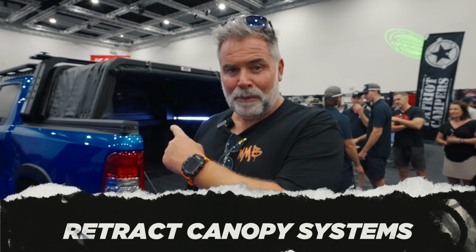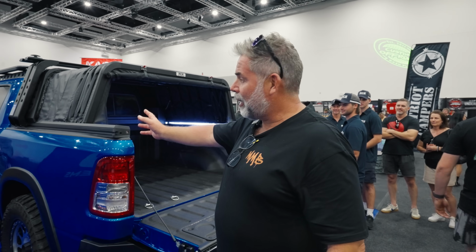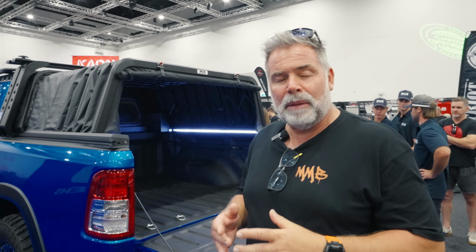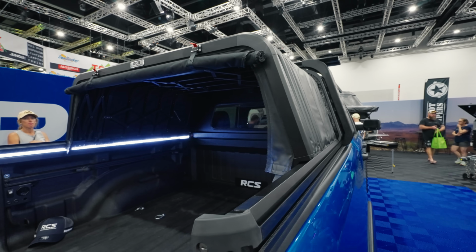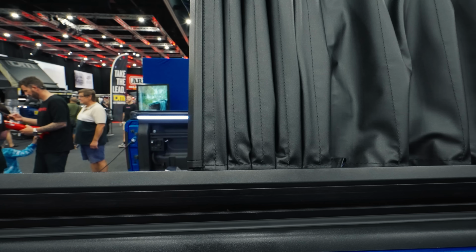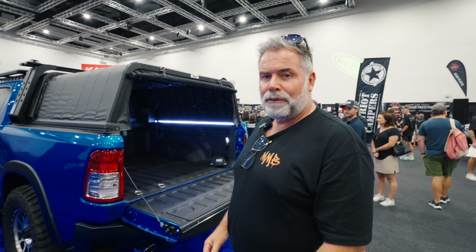All right, so we found something brand new. This is a company called RCS, Retract Canopy Systems. Now they've got an opening and closing canopy that's 12 volt, it all accordions up or comes right back out again. They make them for all sorts of American trucks and most of the domestic trucks. They said roughly 5,000-6,000 in and around there for it. But what a cool idea. If you have a tub, you've got the best of both worlds. There's accessories that can go on the roof for Maxtrax, and they have dividers for the tub. You can separate your groceries. Yeah, they've thought about this.